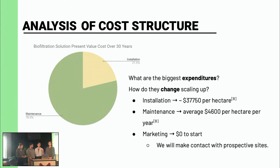Thanks, Lindsay. So now from a cost perspective, our biggest expenditures will be from installation and maintenance costs. Those encapsulate personnel time, so for our consulting time, as well as any materials, so the plants that we're purchasing for our bioswale solutions.